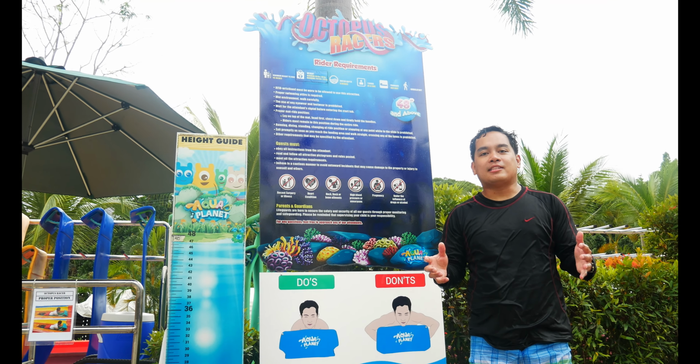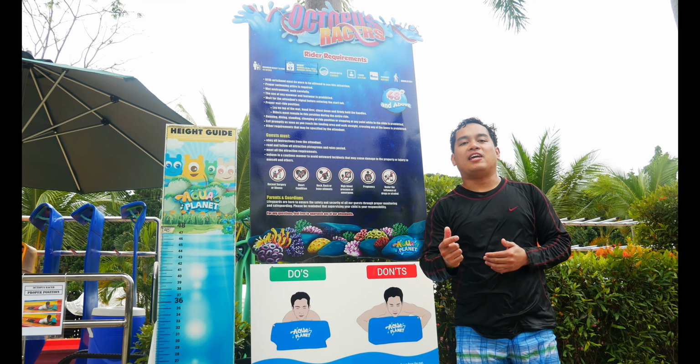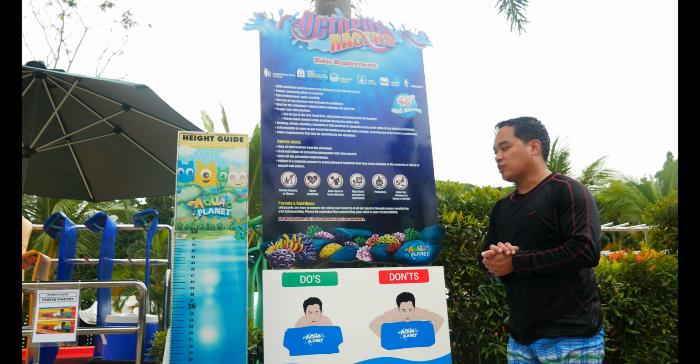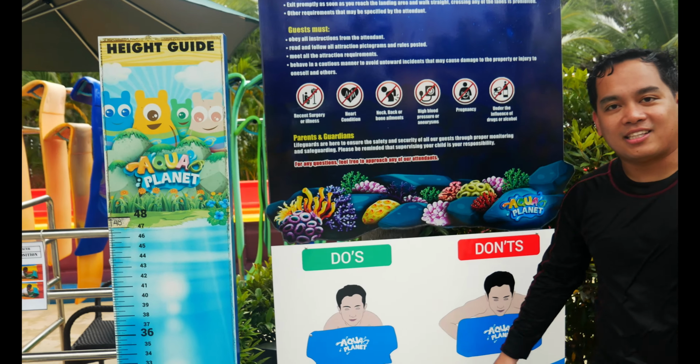We're going to try this octopus racer, and this is a different thing than the spiral. So there's also a weight requirement and also do's and don'ts.